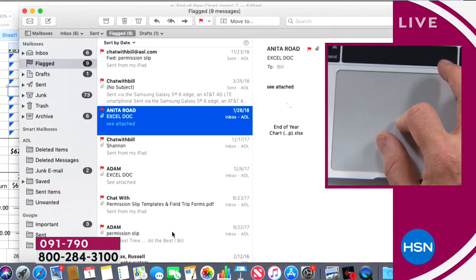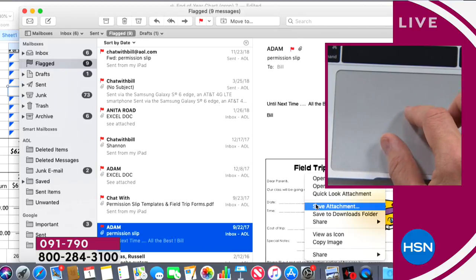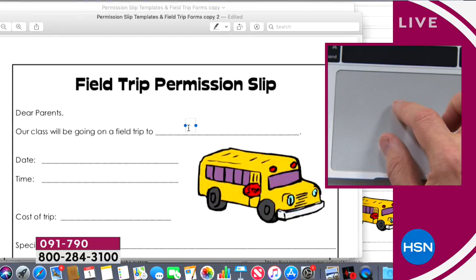it's also more intuitive, permission slip. You know, get something from the office, I need to print this out and send it back, or, you can actually use your trackpad to fill this out. So I can just definitely type in here, you know, we're going to the zoo, or more importantly, I need to put my signature in here.